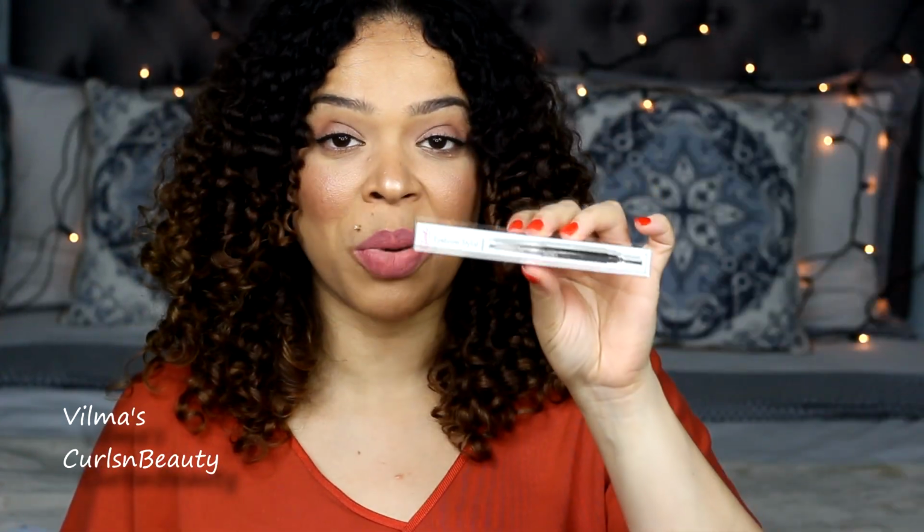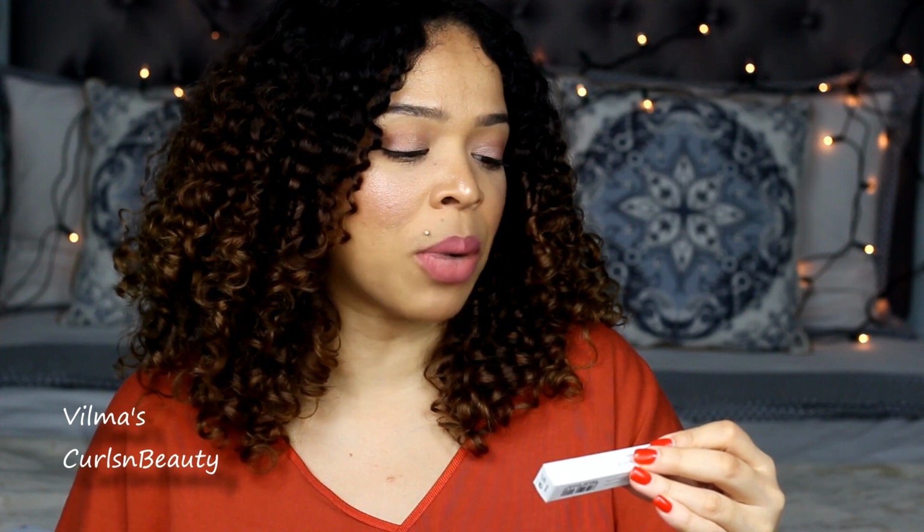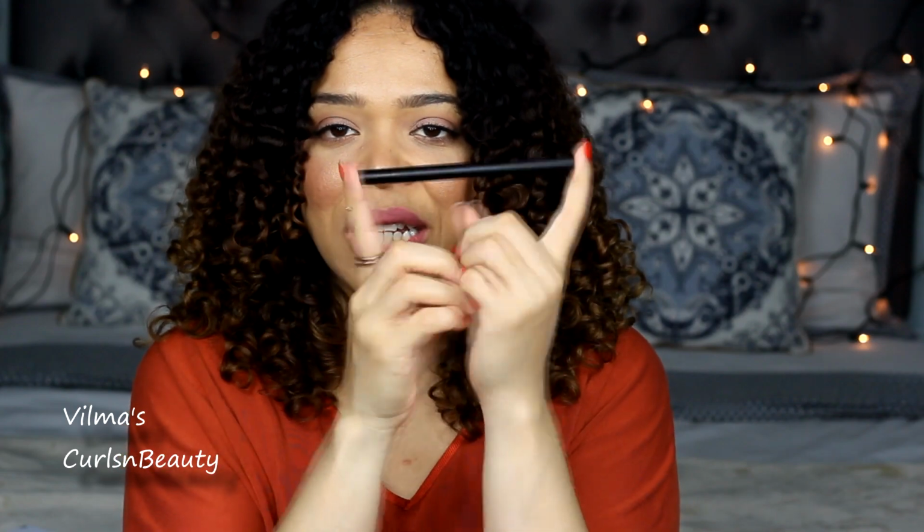Next, I have another brow product from Sleek. This is called the Eyebrow Stylist in the shade medium, and I love how the packaging actually looks.